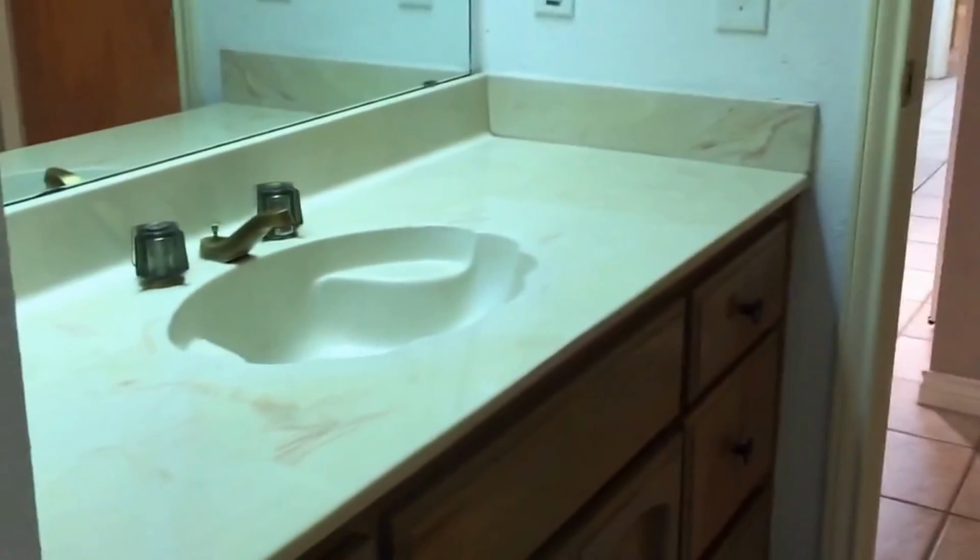Leads to the second restroom here. Tile, bathtub, toilet, and you got some extra shelf space here. Linen closet, hamper area. And you got your vanity right here. Huge mirror. And it leads out back into the hallway, which leads back to the other rooms that we already saw.